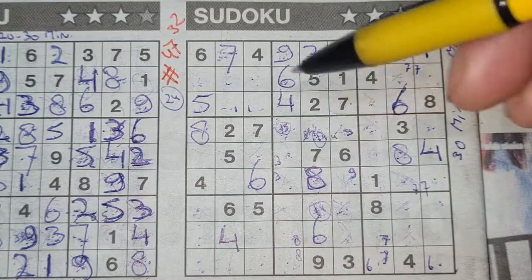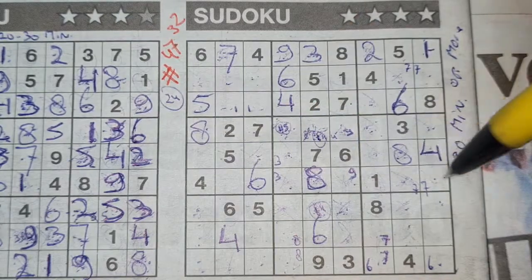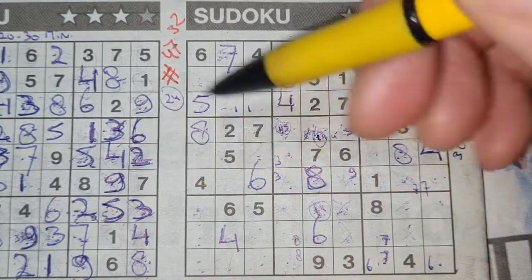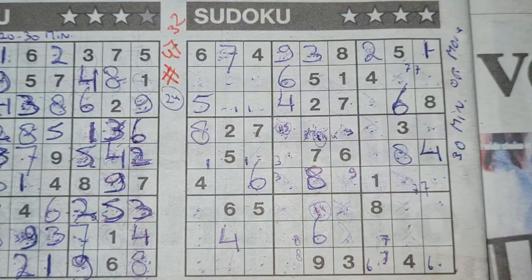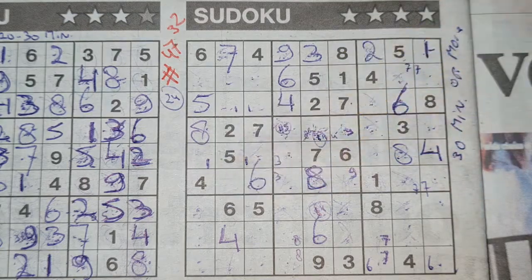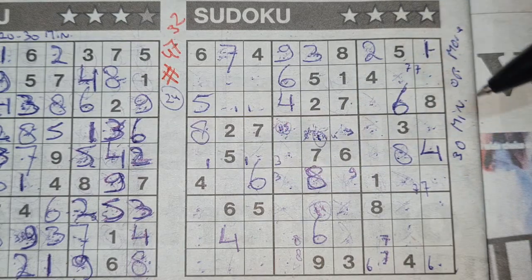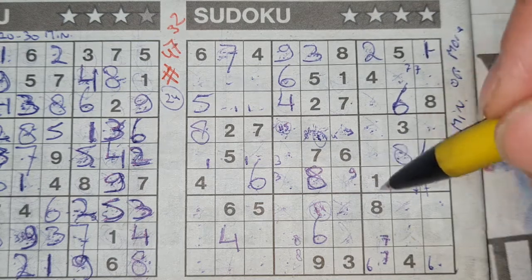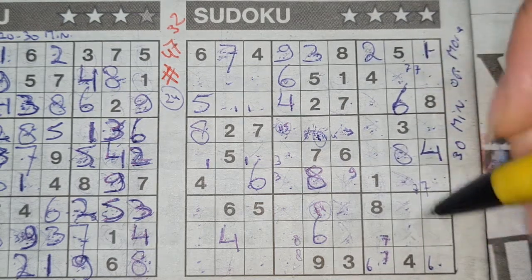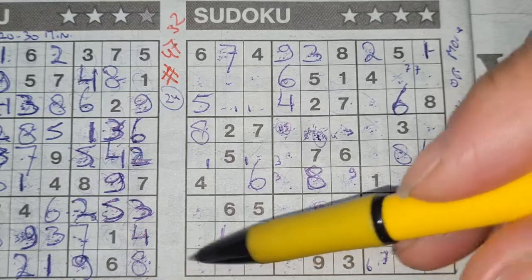We have a 1 in this column, so no 1 there. So the 1 could be here, could be there. So 1 in one of those 2 boxes in this row, 1 in that row. So the row between, no need to place left for the 1. Could be here, could be there. 9 is missing here, and the 3 is missing. 1 in the last column, 1 in that column. So the column between, only 2 places left for the 1. Could be here, could be there. Here can be 1.